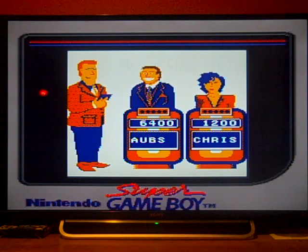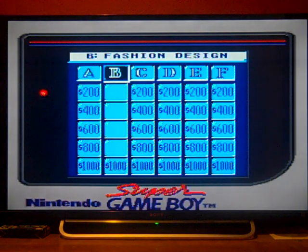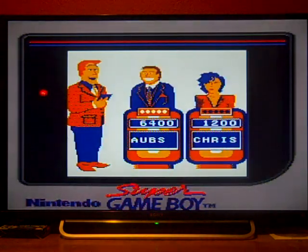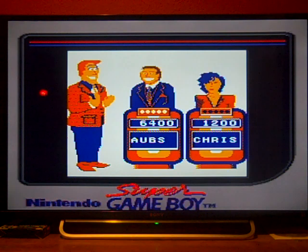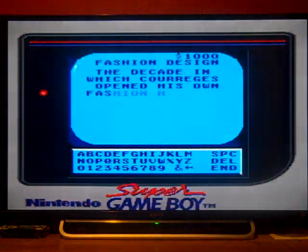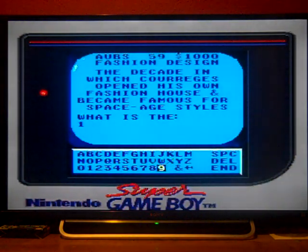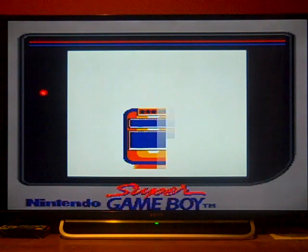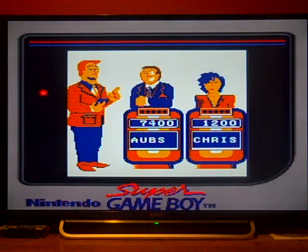Didn't lose too much. Fashion Design for 1,000. The decade in which Courage opened his own fashion house and became famous for space-age styles. I'm going to try this one and say, what is the 1960s? That's right. Good thing I did. So I got 3 out of the 5 clues right.